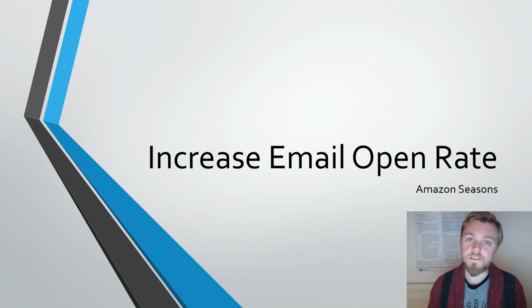This is Amazon Seasons, and today we're going to be talking about email open rates. Nobody seems to be talking about the open rate for their emails. Everyone is interested in optimizing their emails, but nobody ever talks about the open rate of their emails. And all of this work that we put into getting a review is redundant if people aren't even opening our emails.